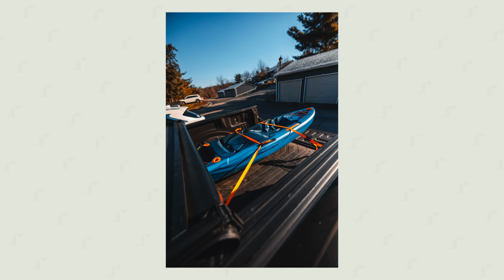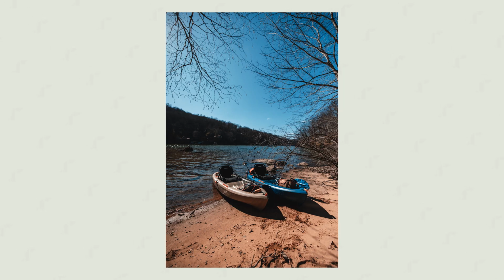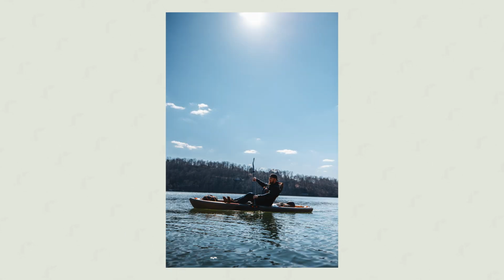I think the next big pro is build quality. About a week after I bought this camera, I took it down to our lake and we were doing some kayaking, and I was dropping my brother off. And when he opened the back door to my truck to get some of his kayaking gear out, I heard the thud of a camera hitting the ground.